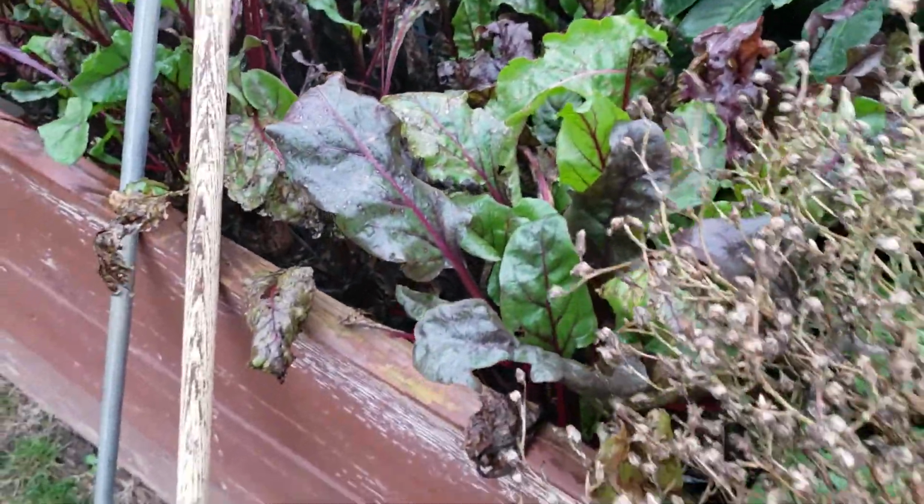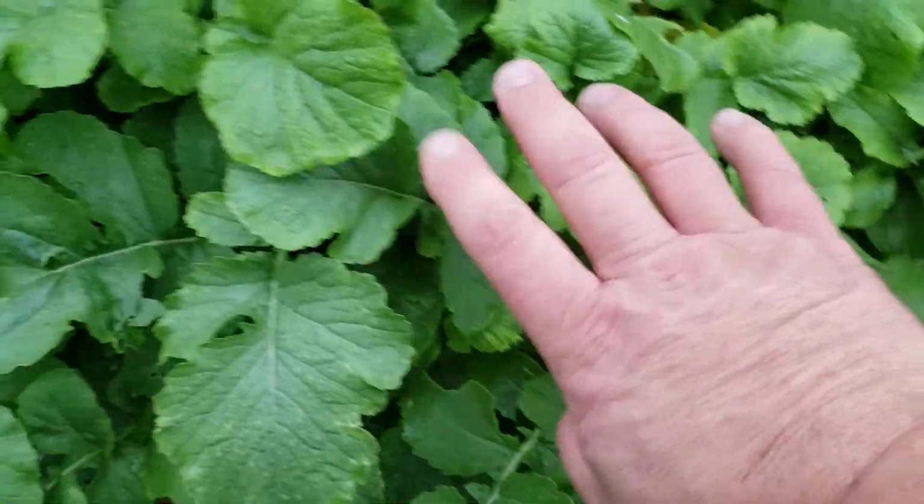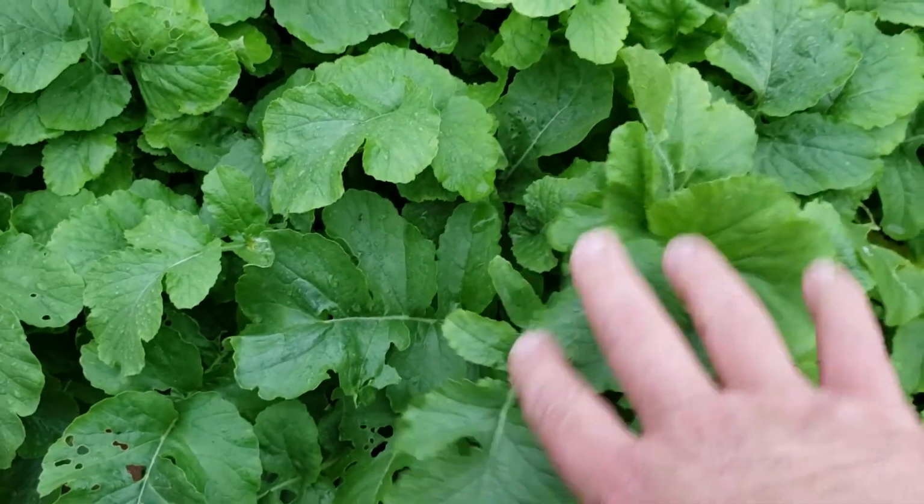I'm going to leave the beets in. They'll be all right. They've got a little bit of cover between the peppers and the wood box there. And my radishes, of course, they'll be fine. They actually do pretty good when it's got a cold snap. But the pepper plants are loaded.